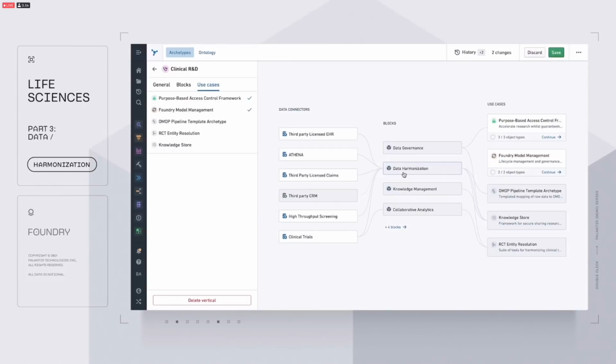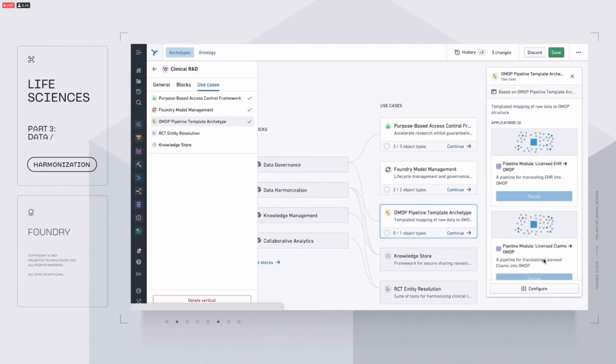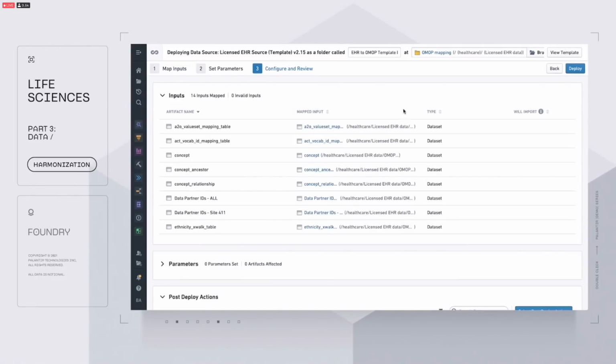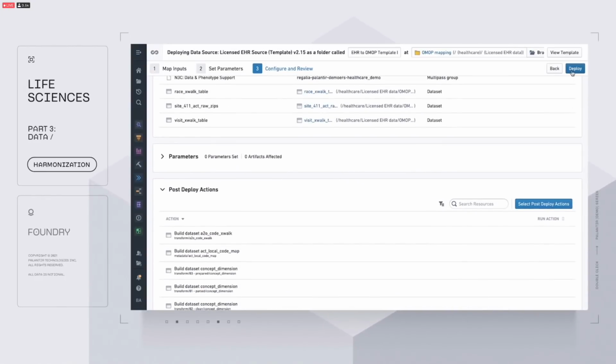In just a few clicks, I can use a pipeline archetype to deploy a pre-built data pipeline that converts this new data source into the common data model. All I need to do is point the archetype towards my input datasets. Then I'm given a set of predefined health checks and build schedules. I can customize these or just review the deployment plan and execute.